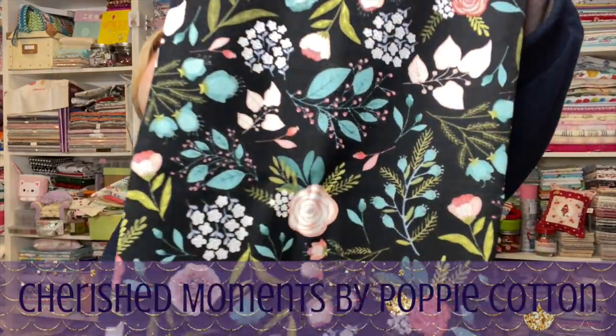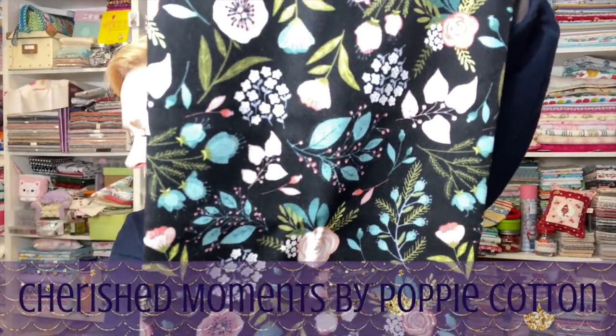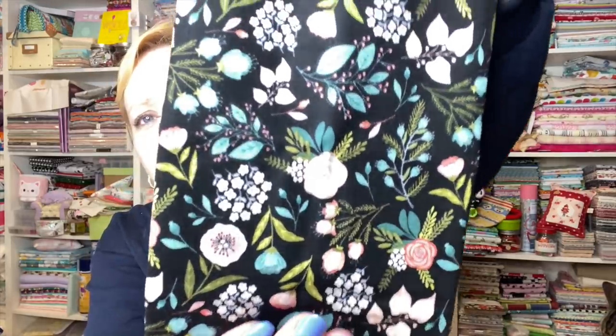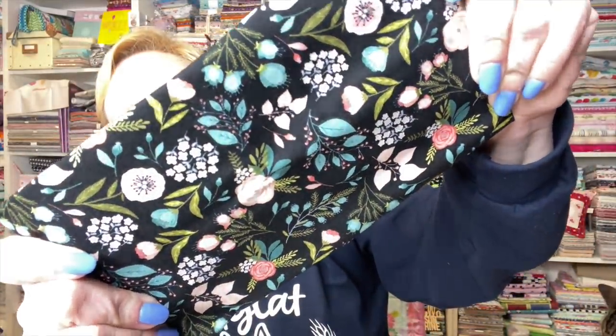And also, did I say this is Poppy Cotton? This is Cherished Moments by Poppy Cotton. And this is also Cherished Moments by Poppy Cotton. It's that same first print, but in black. I prefer it in the lighter color, but I have to say that black is growing on me when it has these lovely colors in it. It's growing on me more and more.